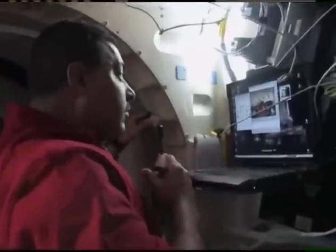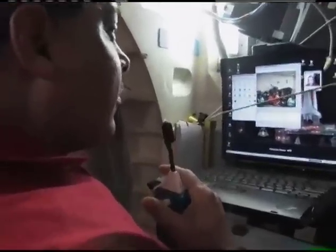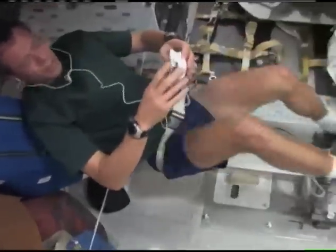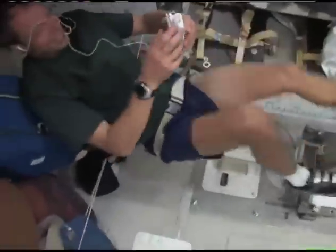Another special thing that we get to do on orbit is have a conference with our families over video networking. This was Jose's day. There's Krister, getting his exercise. The EVA yesterday and the one he's got planned for tomorrow probably wasn't enough for him.